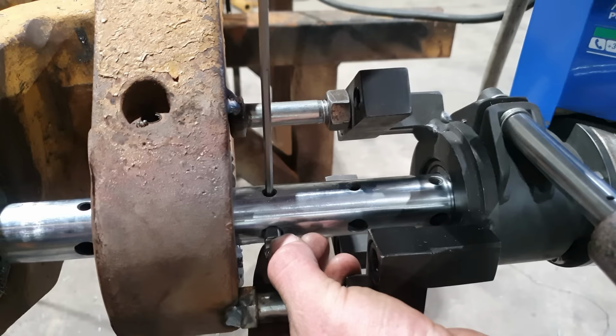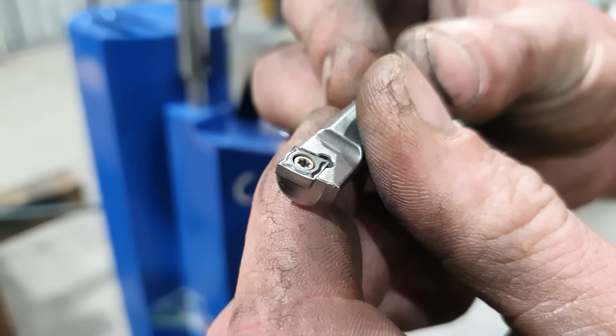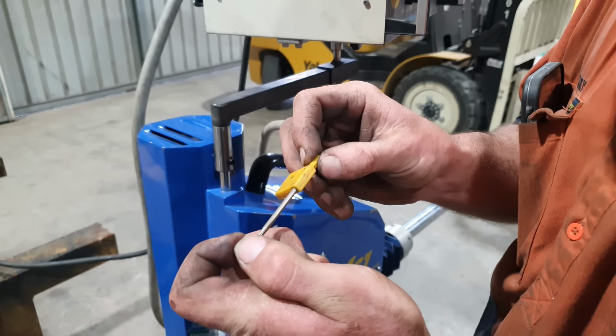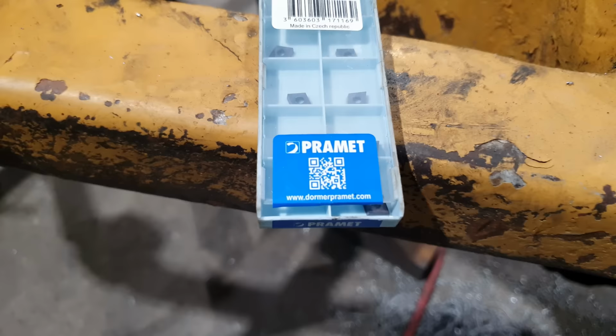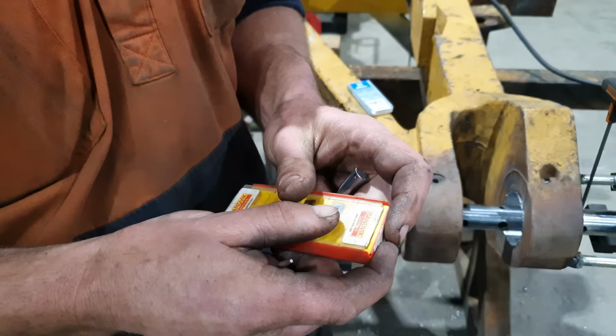Righto, so I'm just going to change up the inserts a little bit. I'm having a bit of dramas with chatter and vibration in the bores while it's cutting. So I thought I'd give them a go. They did come with the deal when I bought the WS1, but they're not performing. So I'm going to change out to a proven insert that I use on my other machine, which is the Premet Upgrade inserts. Sorry, Sandvik, these inserts just didn't cut it. These can cut anything.